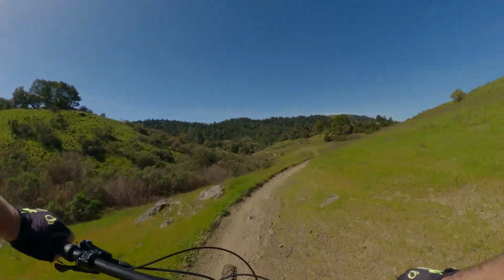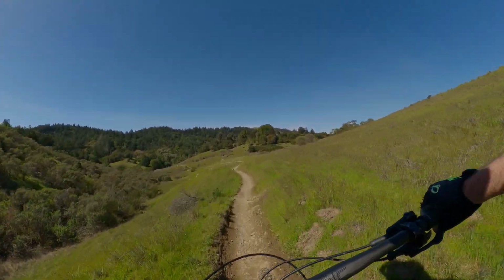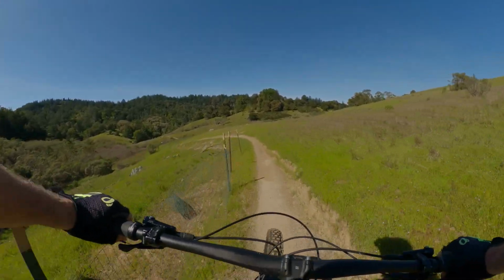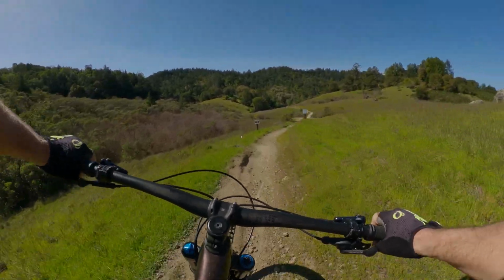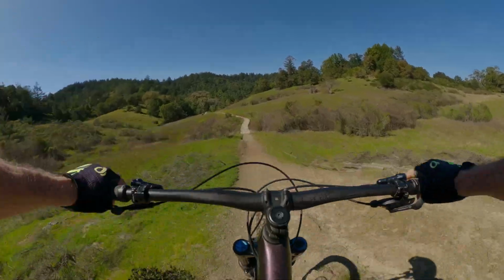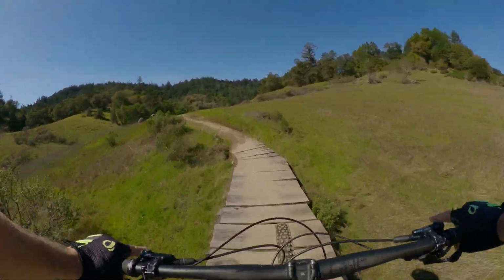So this area of Fairfax has some incredible history of mountain biking. They suggest that they were sort of the founders of the whole industry way back in the 1970s and so on. So it's arguable. Holy, just trusted that one.